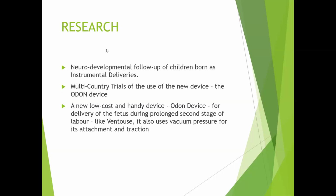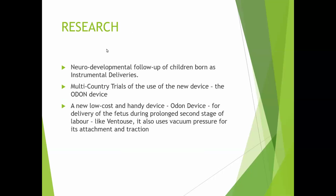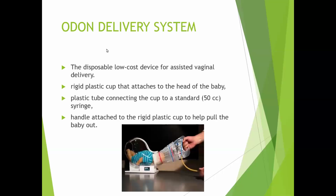These are some researches that have been done, currently ongoing, pertaining to assisted vaginal delivery. Very important to mention is the Odon device, which I have an image of there. It is in trial use at this moment, a multi-country trial of this device. It's a new low cost and handy device for delivery of the fetus during prolonged second stage of labor. So that's how it looks.